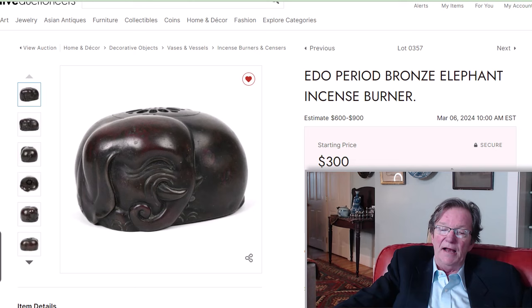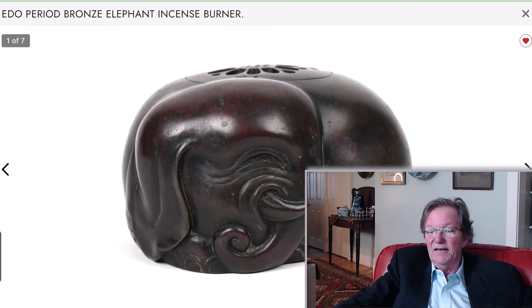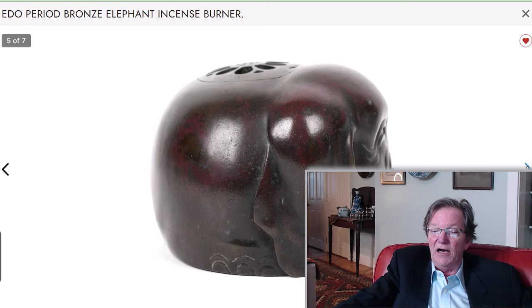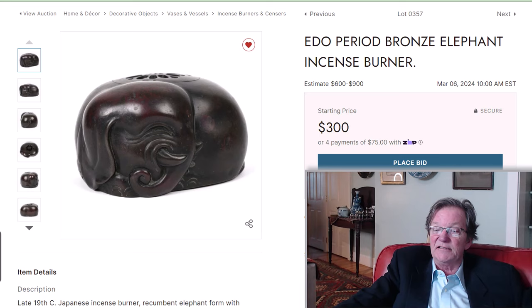Well, I like the jade a lot, but I love this little bronze recumbent elephant. It's a Japanese bronze recumbent elephant incense burner. He's awful cute. There you go. Simple. There's the top of it. Looks like it's got wear. Meiji period. How big is this? 8 by 5 inches by 5 inches. Absolutely charming. $600 to $900, $300 opening bid.